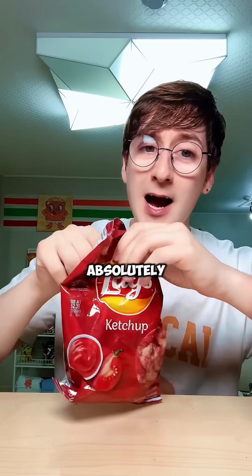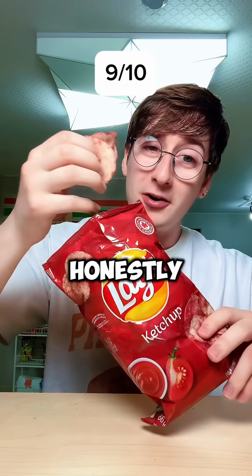Lay's ketchup flavor. Absolutely mental flavor to have as a chip. The chips themselves are purple. Kind of similar to prawn cocktail. Honestly, really good.